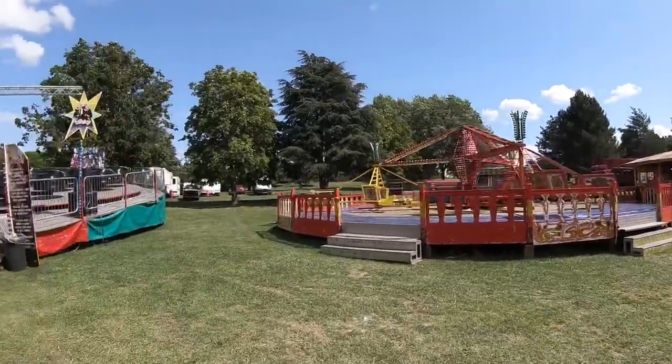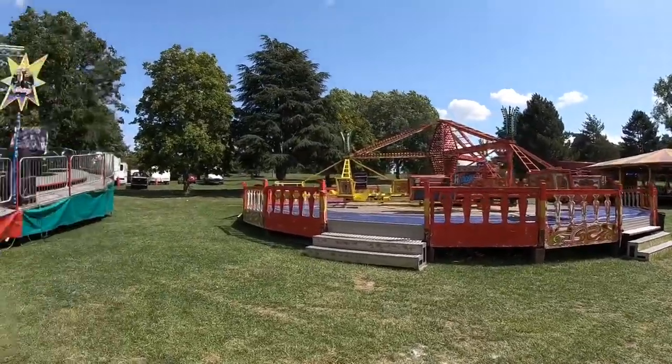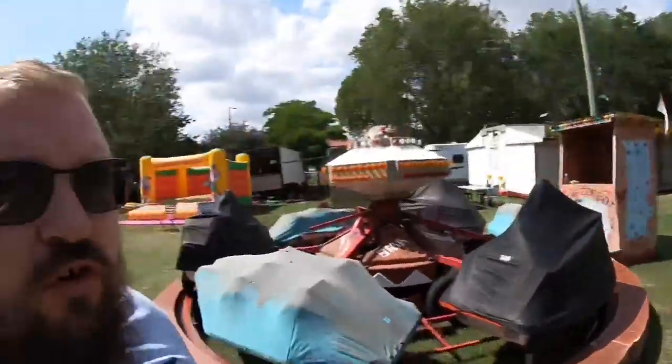I've never been here before. I've never been on these rides before. Good to show you what's new. If it does come to a town near you, then you can go, oh, that's the one that Andy went to and it looked pretty good, I'll give it a go.